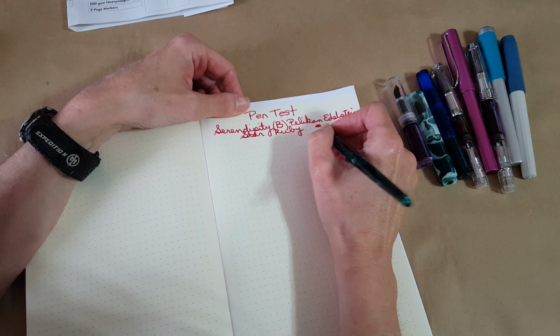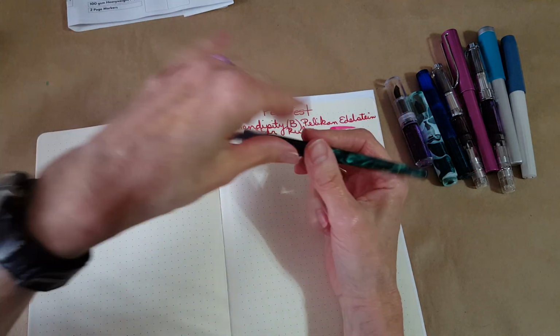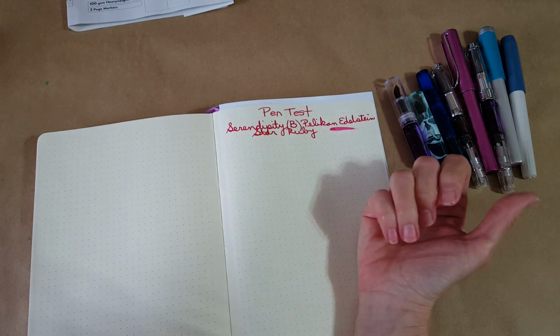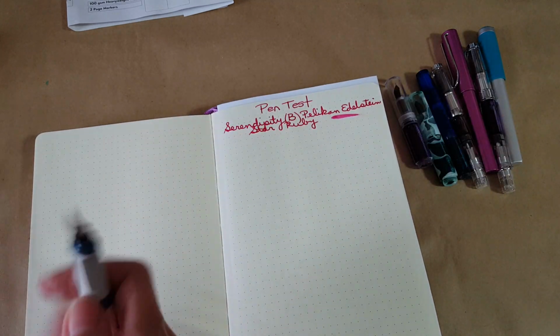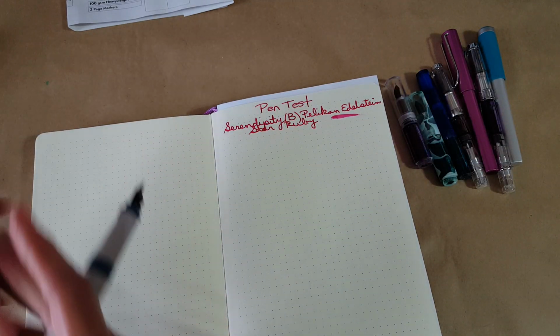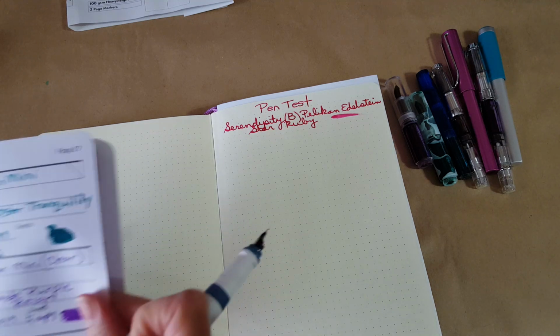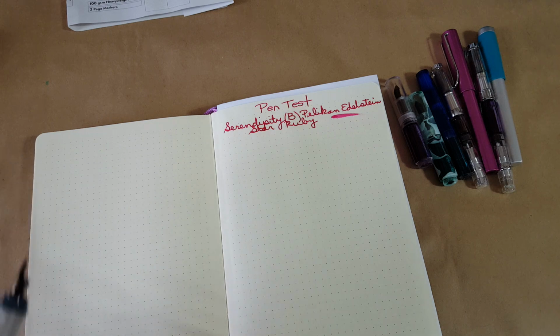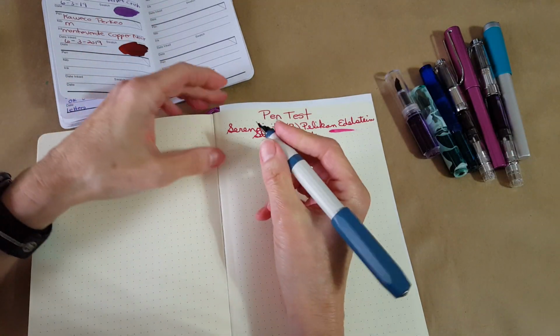Okay, and let's give it a little bit of an extra test there. You know, I've been disappointed by notebooks before. I've gotten some cheaper ones for $5 and been so disappointed. So who knows what's going to happen when we turn the page. But I don't know why I can't remember things lately. I've only got, what did I say, 8 pens inked up.